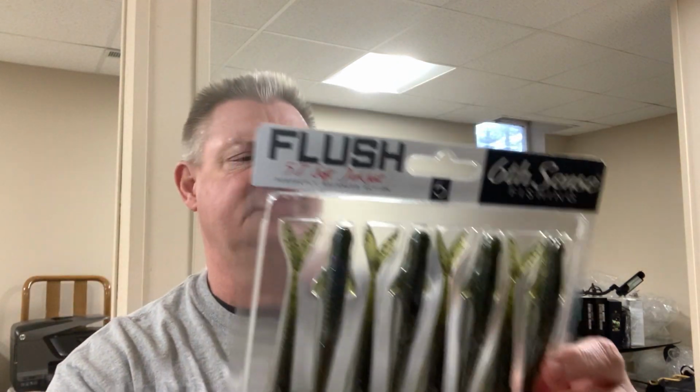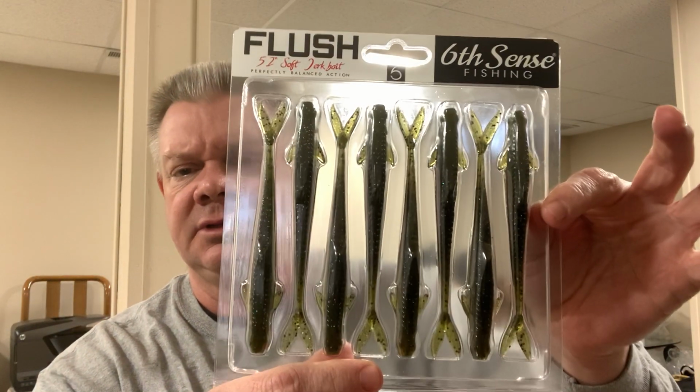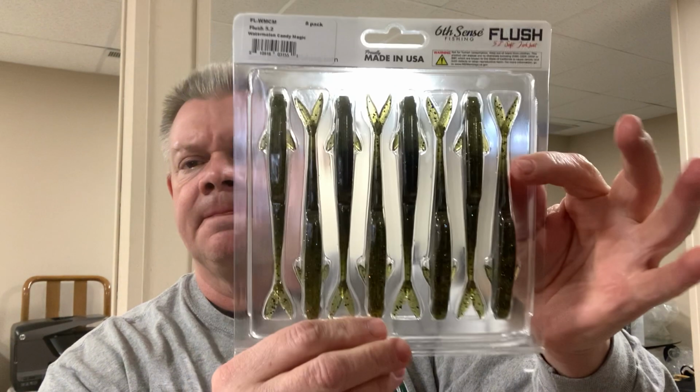You always got to break the seal on the top here, and then everything kind of falls out. I'll try to do it on this other one. I got 2 packs of those. This is the other one. This is the Watermelon Candy Magic, which is the color I like. In a fluke style bait, usually I just throw the pearls a lot. There's other Zoom colors that I like, but we'll have to see how these different colors pan out for the 6th Sense version.